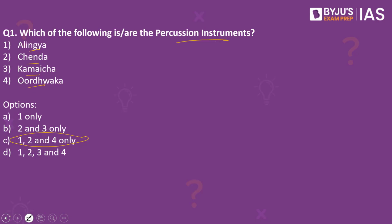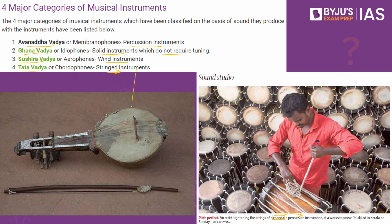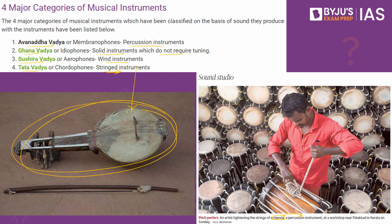When we look into the options, yes, Alingya happens to be a percussion instrument. Chenda happens to be a percussion instrument. Urdhwaka happens to be a percussion instrument, but Kamaicha is not a percussion instrument; instead it is a stringed instrument. So the image as shown in this particular PPT is what is called Kamaicha, and this is one of the instruments which is practiced in one of the states in India. As part of the assignment, you have to put in the comment section which state uses this stringed instrument called Kamaicha. Now, when we speak about Chenda, Chenda happens to be a percussion instrument.